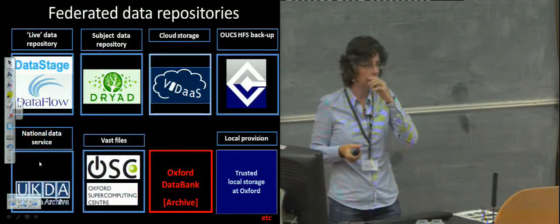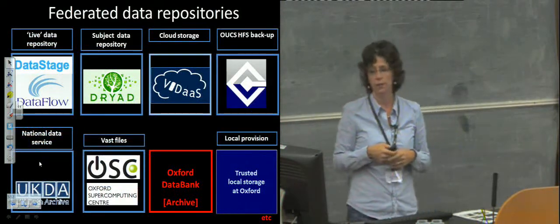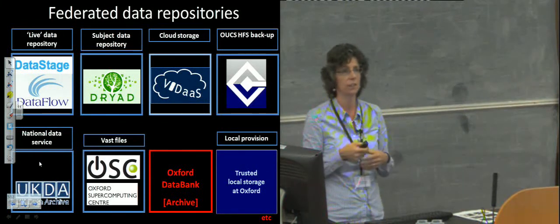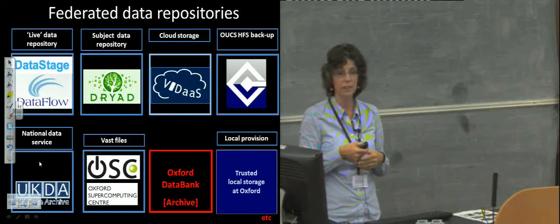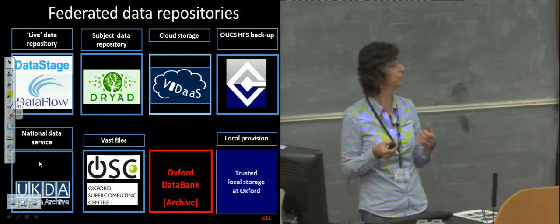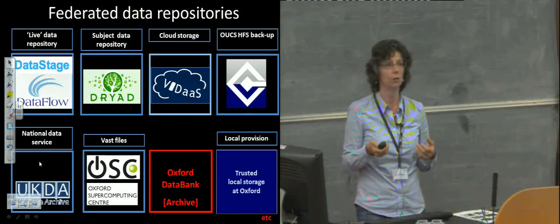So our data bank fits into a series of federated repositories. It's not the only repository. We know that researchers put data elsewhere, and so it has to fit into this whole picture of data repositories, some of which you'll be familiar with there. There are more, I know.